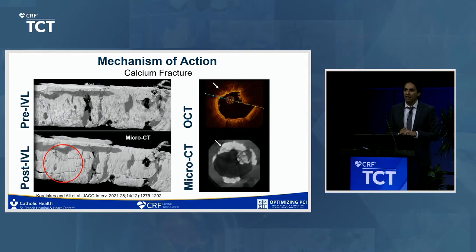And on this very interesting slide, you'll see on the left side that you can actually create some chips rather than just axial fractures. And on the right side, you see an OCT where you cannot see a visible fracture, but a micro CT that actually shows a fracture that's difficult to see in the axial plane.